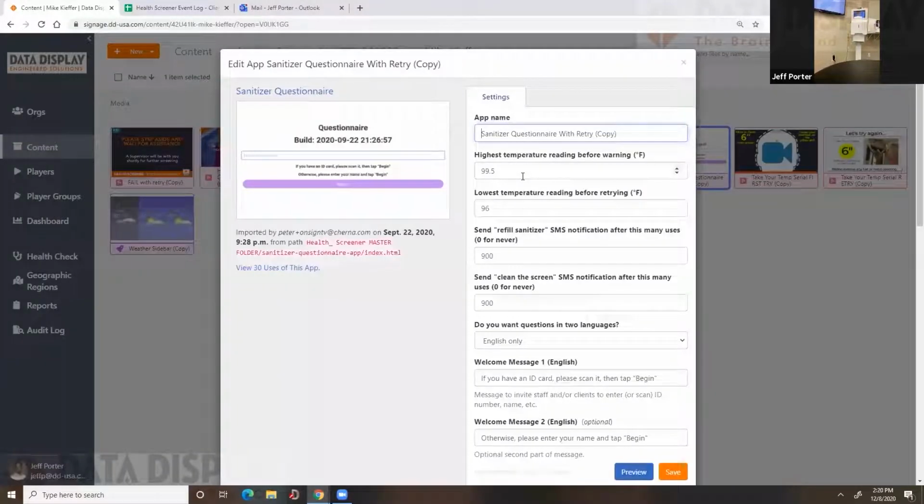So I have a web-based form that's very easy to set a high temperature threshold. When COVID-19 started, everybody was at 100.4, but then later it came out, no, you really need to be at 99.5. So if you are in a different state that has a different requirement for the temperature threshold that you want to use for indicating whether it's safe or not to come into your building, you can enter that as need be.